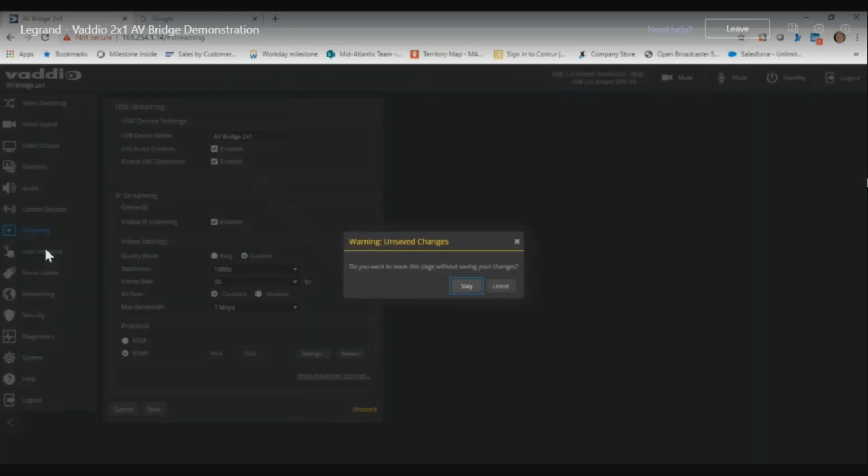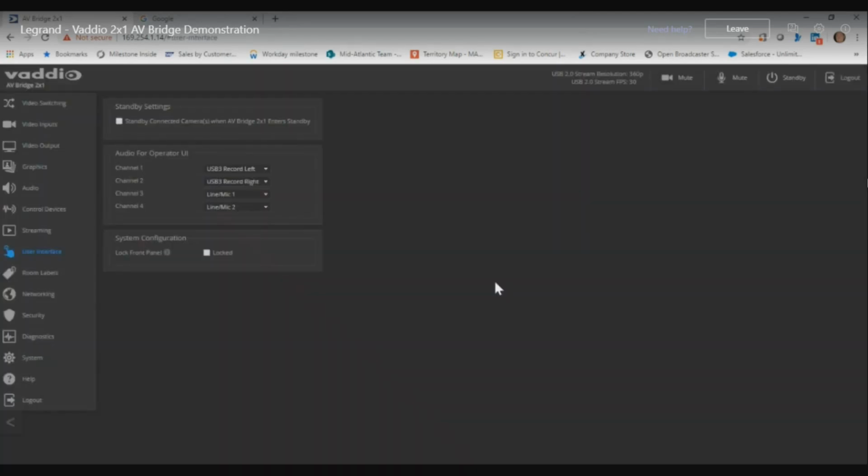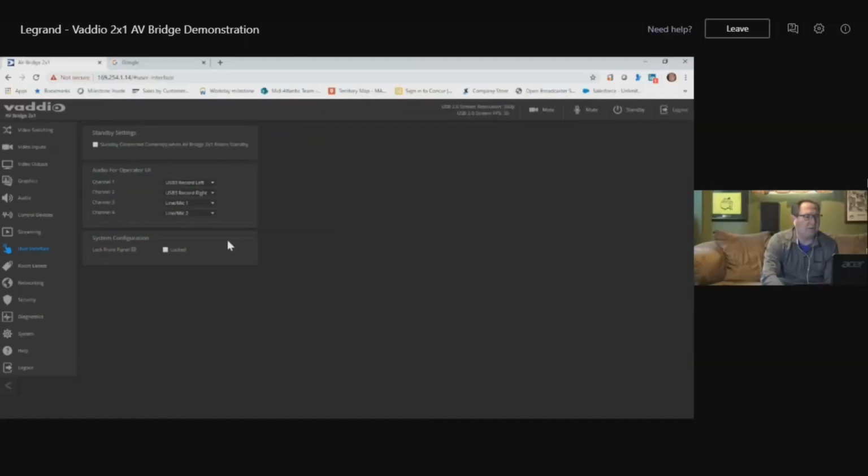We do have the ability to define what the user interface is going to look like. So I'm logged into this user interface as an administrator. I have a password level for that, but there's also a user level which has a much smaller defined set of capabilities. And so this gives me the ability to adjust some of those functions for what the end user would have access to if they did not have administrative privileges.